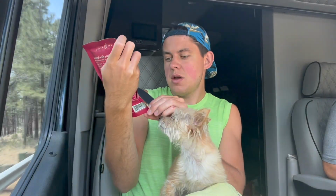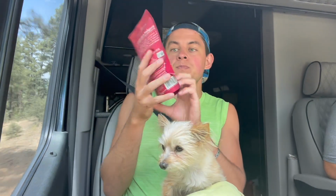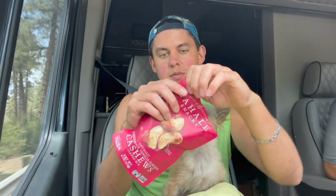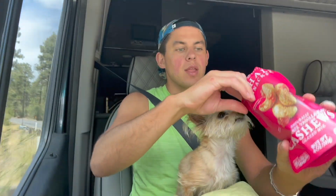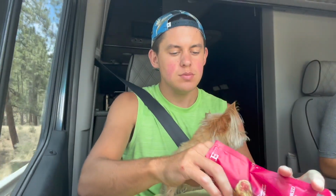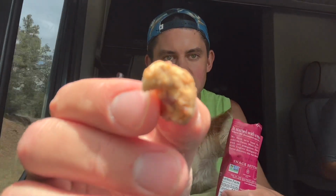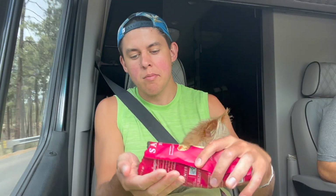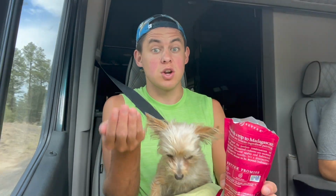Now this one is naturally pomegranate vanilla flavored cashews. Now on the front it says this has pomegranate flavored apples and Madagascar vanilla beans with the cashews. Looks pretty tasty. They are really glazed. So it's just like a coating that they put on the outside of the nuts. Those are good.